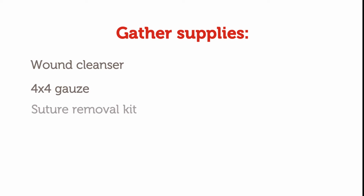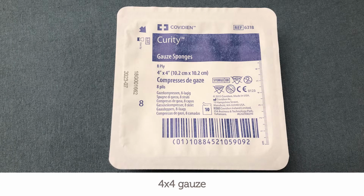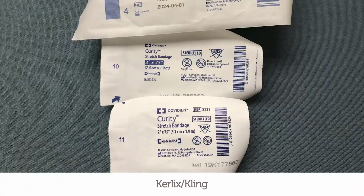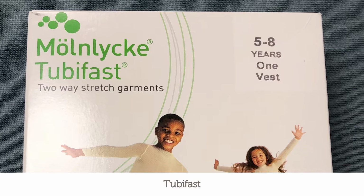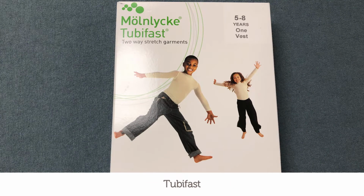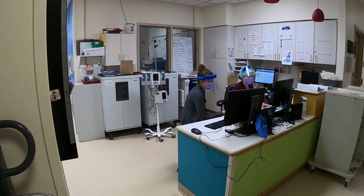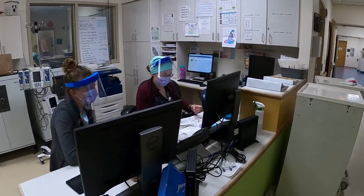Before you debride a burn in the ED, you will need the following supplies: wound cleanser, 4x4 gauze, suture removal kit, Curlex and cling, tape, and a Tubifast garment. You can ask the patient's nurse or care team to help you obtain what is needed.